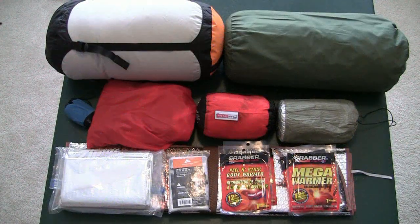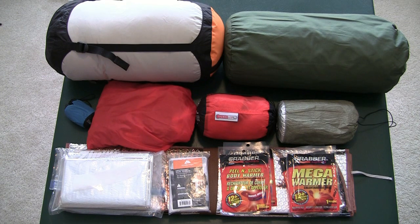The second category is shelter. As always, this starts out with an appropriate change of clothes, outerwear, and footwear. See my past videos for recommendations in this area if you need them. Now to the structure part of shelter. I've swapped out my tarp for my Eureka one-man tent, and I have a sleeping pad and quilt as opposed to the bivy and blanket. Those are in the Sea to Summit compression dry bag that you see there on the upper left. See the links below for an overview of the tent and my sleeping system.